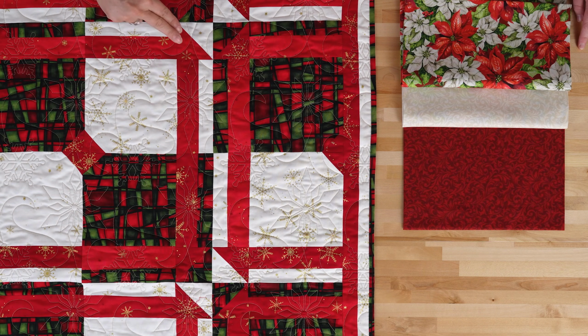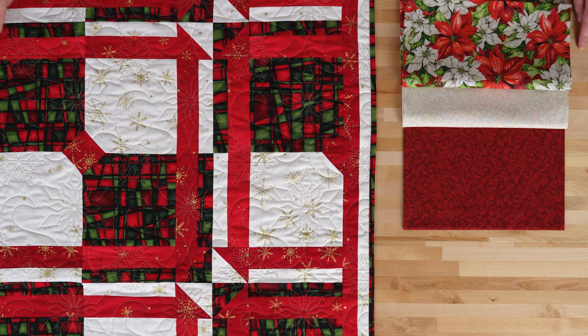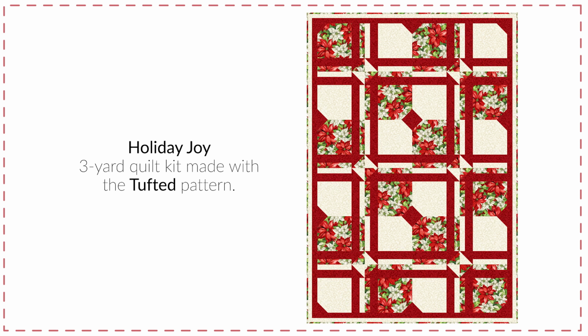Now this red is going to be all these pieces here in our block that come together that gives us that great big churn dash, which is kind of cool. And our little corners here. Our little sneaky churn dash. Oh yeah, it is a sneaky churn dash. But I love it, and I think that this is really going to give it that anchor that it needs. Yes, I agree.